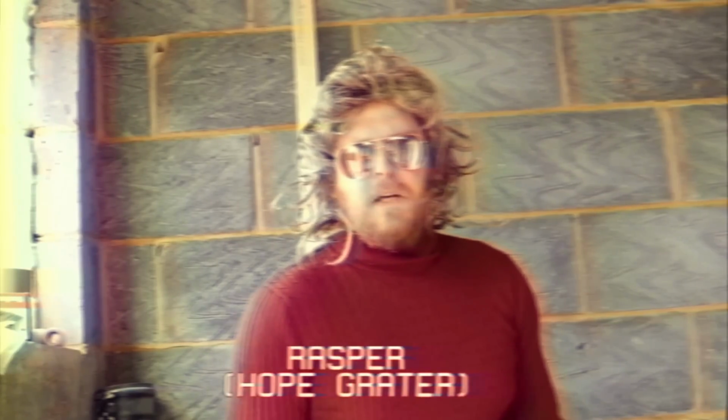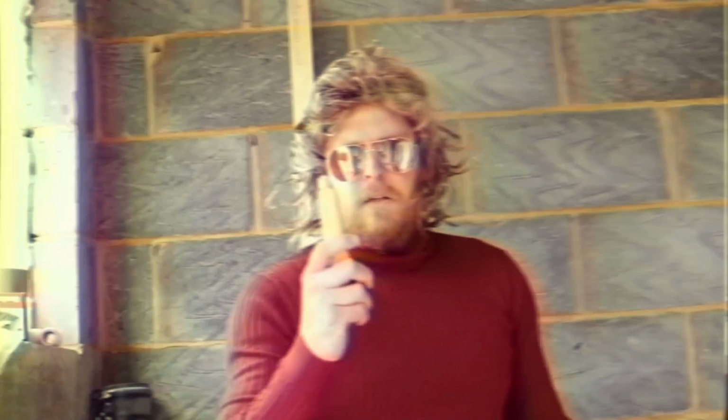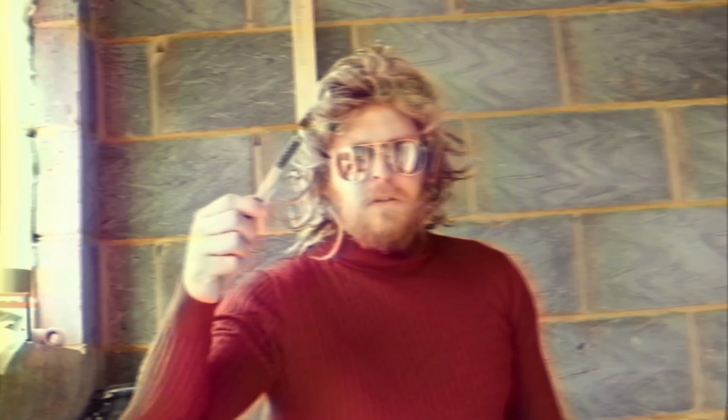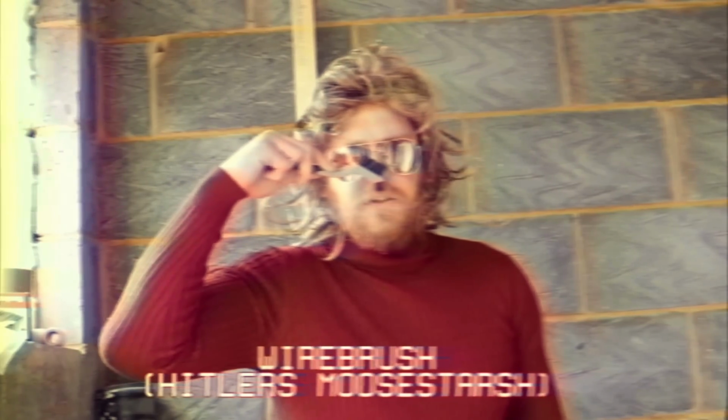For this, you will need a rasp, otherwise known as a hope grater, a knife, otherwise known as handyman's murder weapon. Believe me, I know. And this here, wire brush, but in the trade we call it Hitler's moustache. Are you doing the Hitler thing again? No, I'm not. Take your piece of wood and cut it to size.